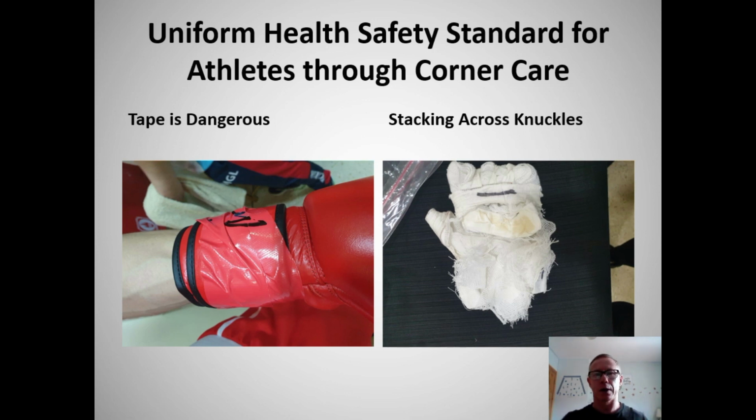Okay, so there are solutions to it in some shape, form, or fashion. However, having the appropriate number of officials in the back of house and on the field of play is key to making the event run really smoothly and flawlessly. Stacking across the knuckles is quite dangerous.